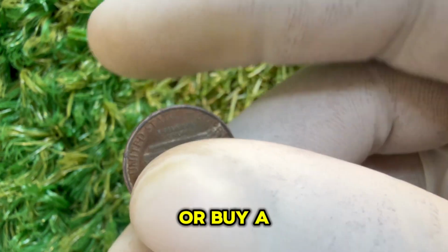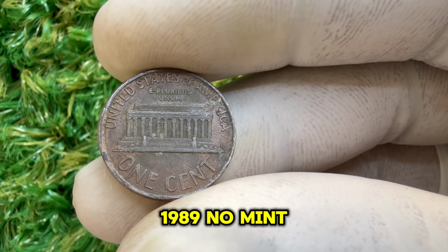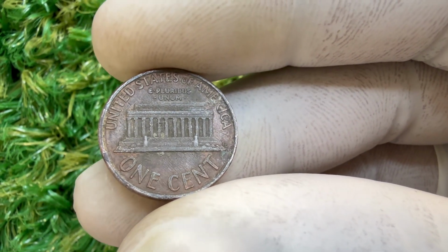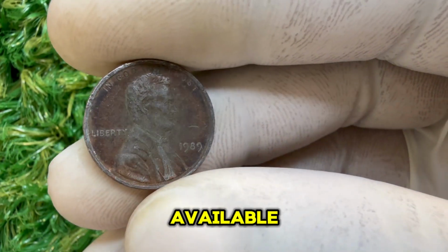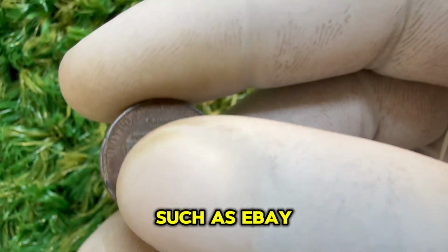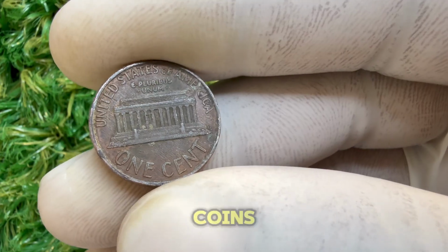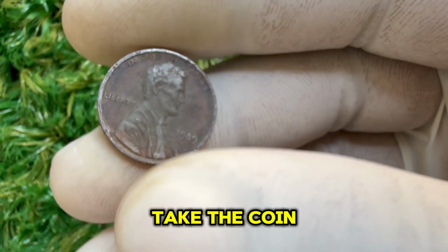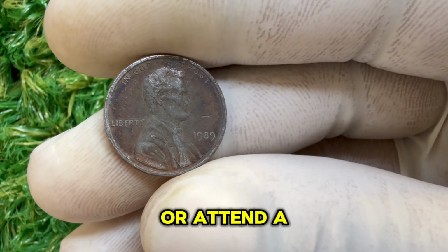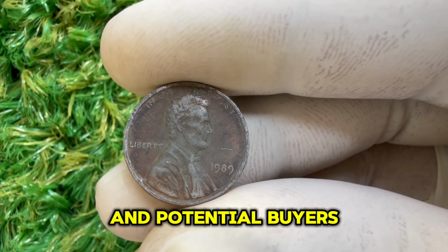Where to sell or buy a 1989 no mint mark Lincoln penny? If you happen to own a 1989 no mint mark penny, you may be wondering where you can sell it. There are a few different options available. You can sell the coin through online auction sites, such as eBay, where collectors and investors actively search for rare and valuable coins. You can also take the coin to a reputable coin dealer or attend a coin show, where experts can help you determine its value and potential buyers can find it.